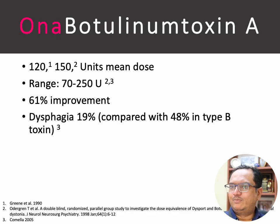With botulinum toxin A, or Botox, the most commonly used drug, the trials had 120 and 150 units of mean dose, with a range of 70 to 250 units, although that still is on the low side. In my experience, most patients require 250 units or higher. Very few patients end up between 150 and 250 units. Almost nobody is below 150 units for Botox injection. 61% improvement was noted. Dysphagia was 19%, so 1 in 5, which is much lower compared to 48% in the type B toxin study, or Myobloc, which is almost like 1 in 2 patients.